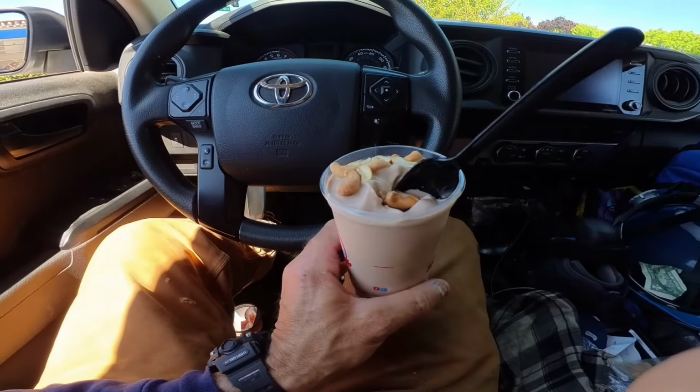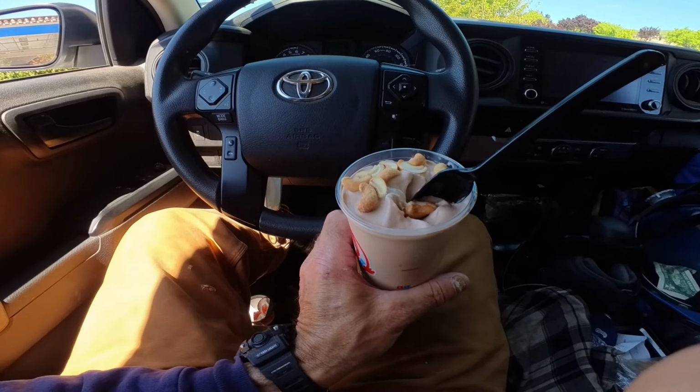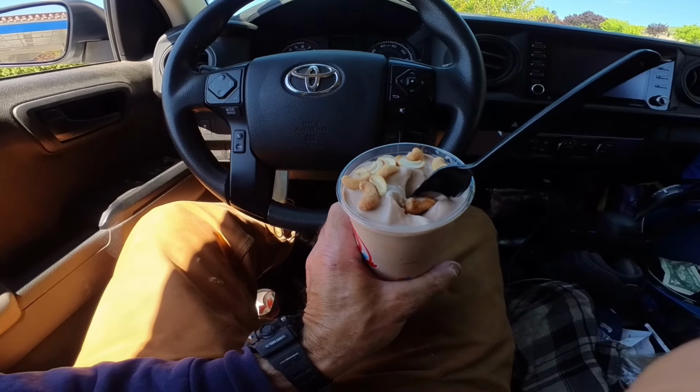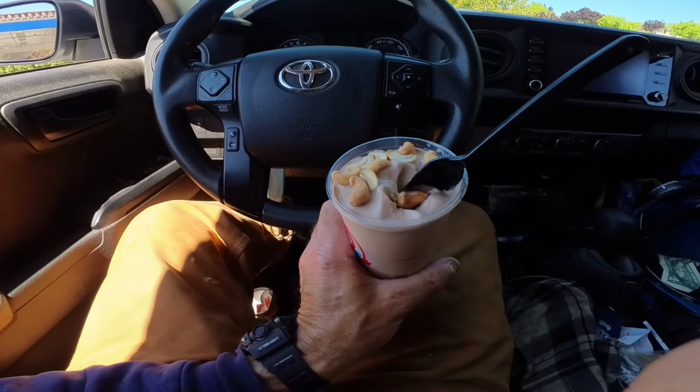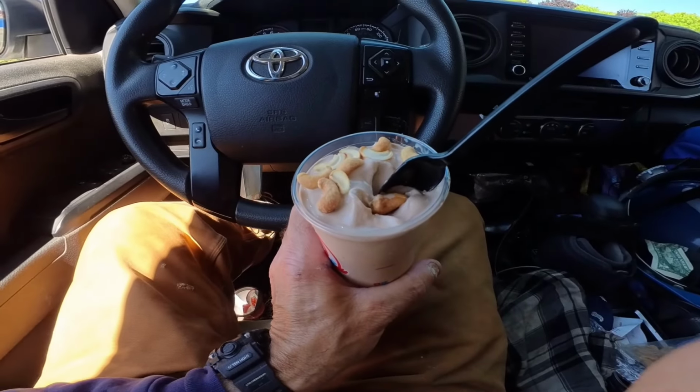Postscript. If you want to make your ice cream taste really healthy, just add some nuts to it. If you think ice cream is healthy with nuts, well then you're nuts. Just saying.